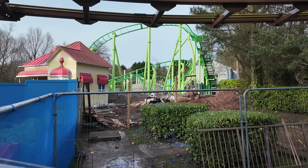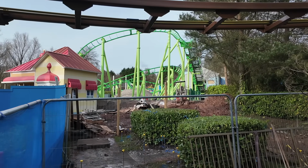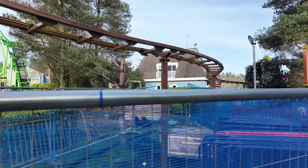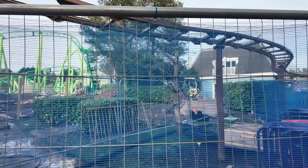This is where you can see there's still quite a bit of work to be done on this ride. Like, they haven't really done much for the queue line down here at all. It's mostly just marked out at the moment. And yeah, you've got the steps just over there. What was previously Corner Coffee patio. Yeah, still quite a bit of work to be done down here.